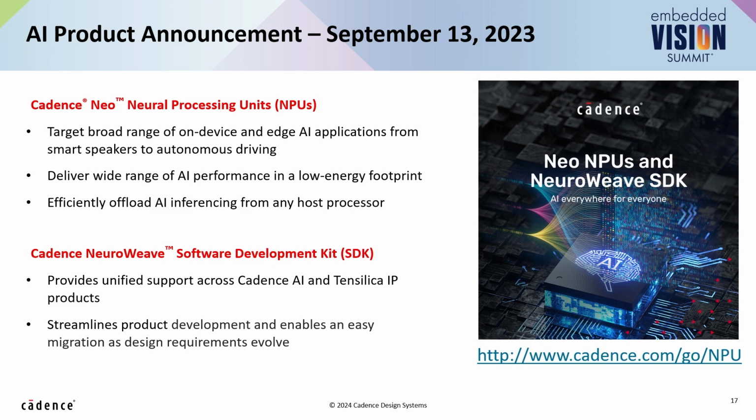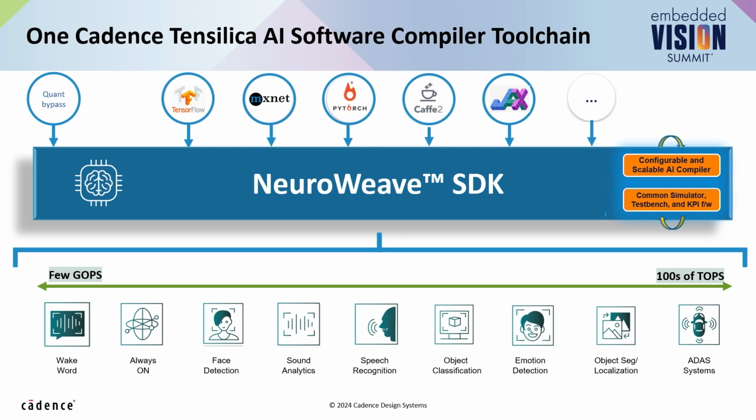So a quick recap of our announcement, which we did in September of last year. So this was the announcement that showed that we have a very high performance, high PPA, and high efficient NPU, which also can be used for automotive applications and can pair with one or more of our Tensilica DSPs. And then we also have a NeuroWeave SDK, which is a neural network compiler, which is a very nice tool, which is on its third generation of product.